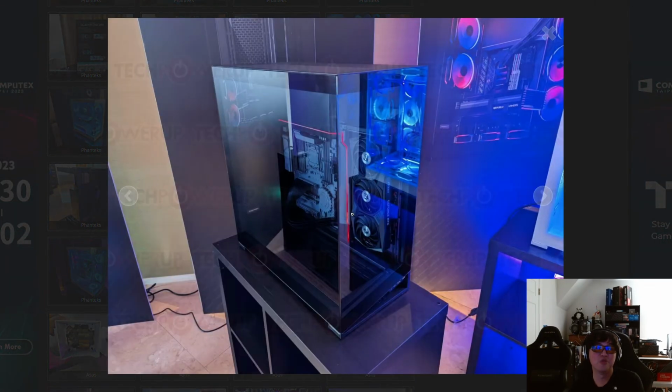Fantek. Okay, a new case. It's all glass. How do you guys feel about tempered glass? I personally don't like tempered glass cases. I think they're very impractical. If you have a dog that rushes up against the glass and slams into it wrong, or you drop something on it, and this is on the floor.